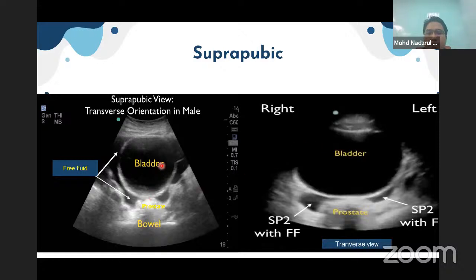Okay, here they also show some of the abnormalities of the finding. Like in this picture, we can see the presentation of the free fluids in between the bladder and the prostate. Okay, so these are the abnormal findings. And then here, there's also an abnormal finding in between the bladder and the prostate, the same as the image on the left side, the presentation of the free fluids. There are two regions here. All right.